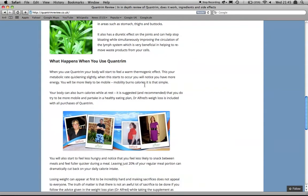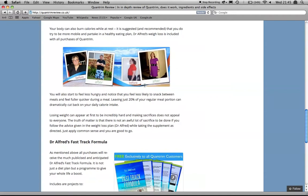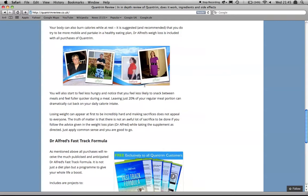It's suggested and recommended that you do try to be more mobile and partake in healthy eating plans. Dr. Alfred's weight loss plan is included with all purchases of Quantrim. You'll also notice you'll feel less hungry, feel less likely to snack between meals, and feel fuller quicker during a meal. Leaving just 20% of your regular meal portion can dramatically cut back on your daily calorie intake.